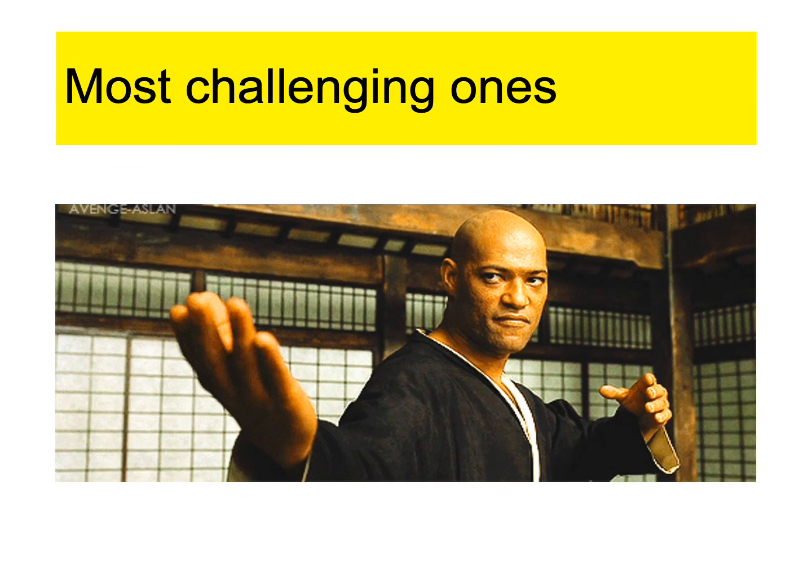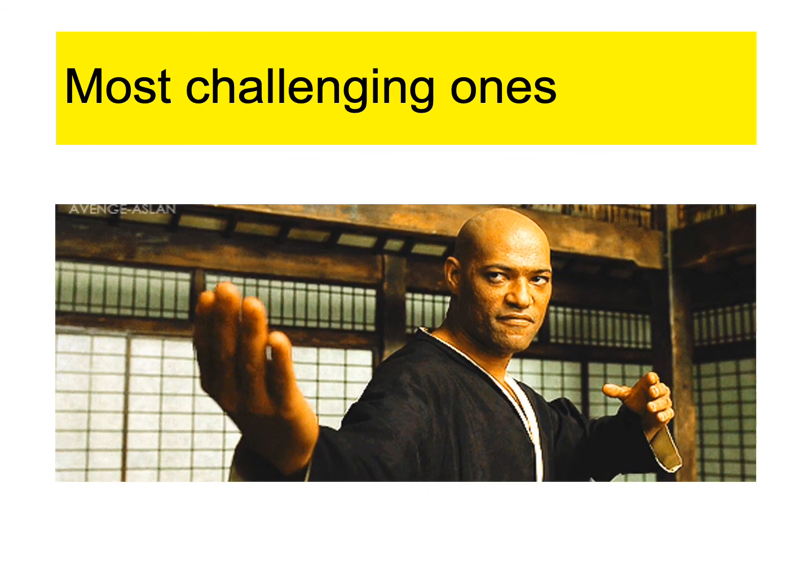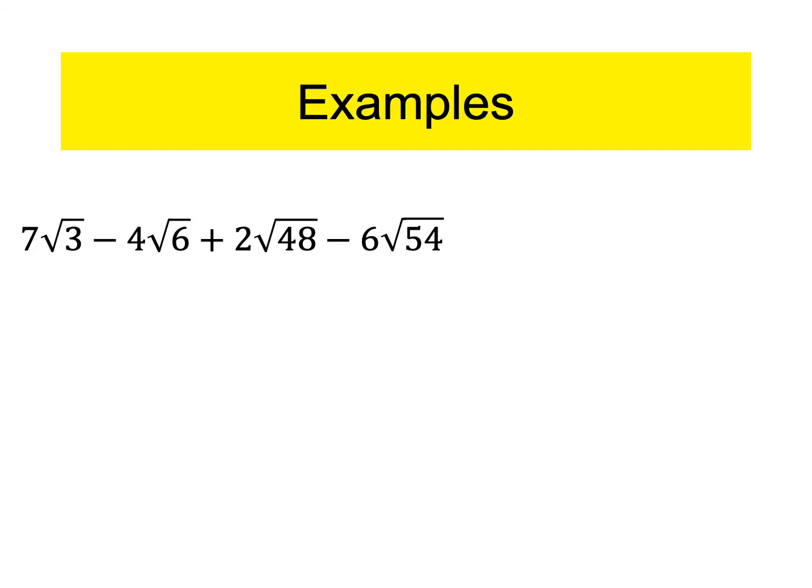There are far more challenging ones. These are going to be the most challenging ones that we'll do. We're only going to do, I don't know, 3 of these, so make sure you pay attention. All right, it's not more challenging because there's 4 of them.